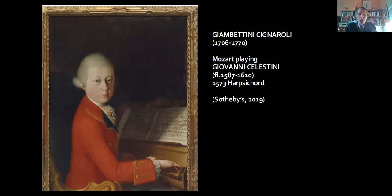Sometimes you go to unusual sources. Giovanni Celestini was quite an important maker of the late 16th century, and not many instruments survive. One turns up being played by the young Mozart when he's on one of his early trips to Italy, and in his portrait that was last seen at auction, is very clearly inscribed as by him. The date is on the harpsichord.